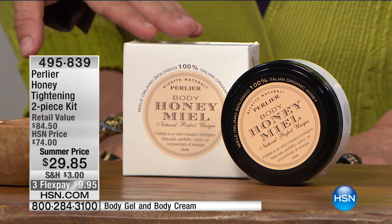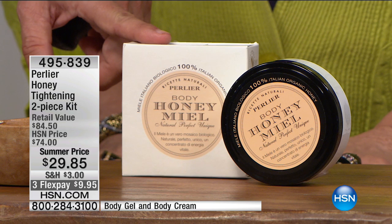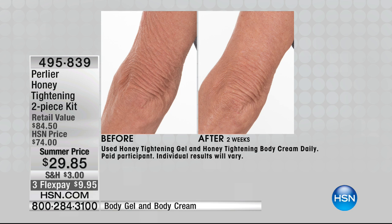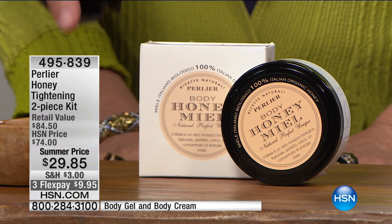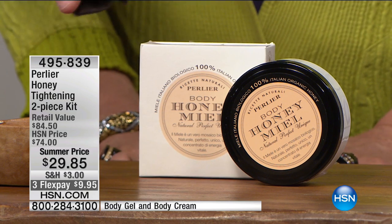Let's move into tightening and firming and uplifting and toning. I love this segment, new with Perlier. Brand new. This is our brand new triple coffee tightening nighttime body cream. You put this on after you've taken a shower and you go to sleep. You take a shower to open up the pores, and then you put on our brand new triple coffee caffeine green coffee body cream with honey, 100% organic honey.